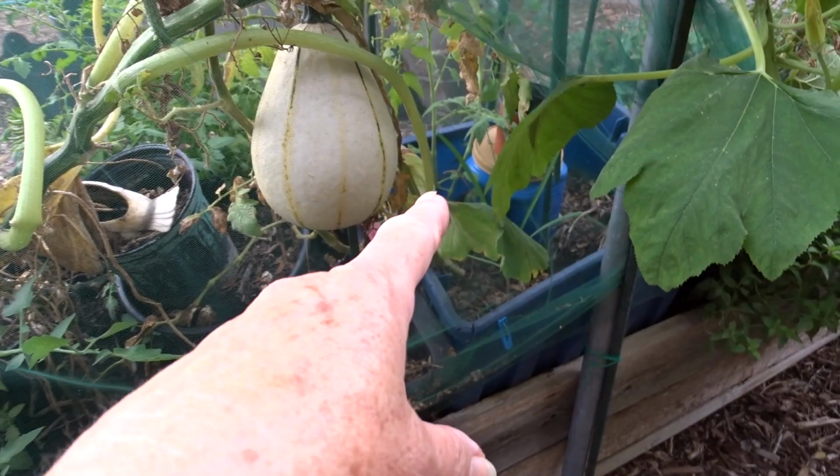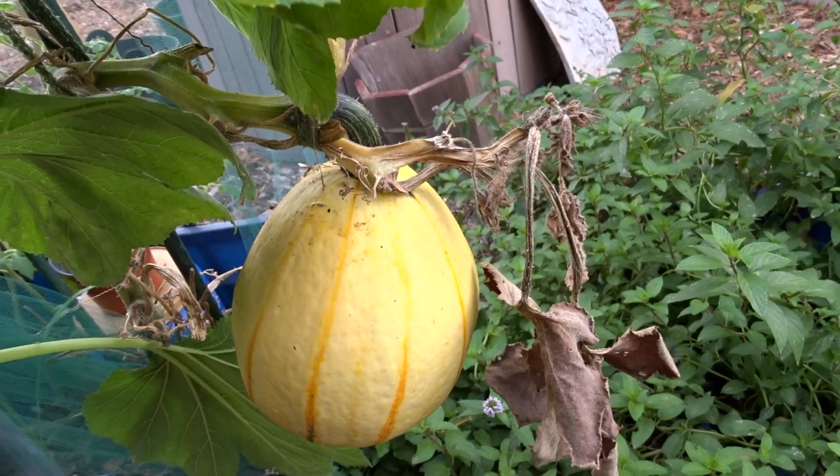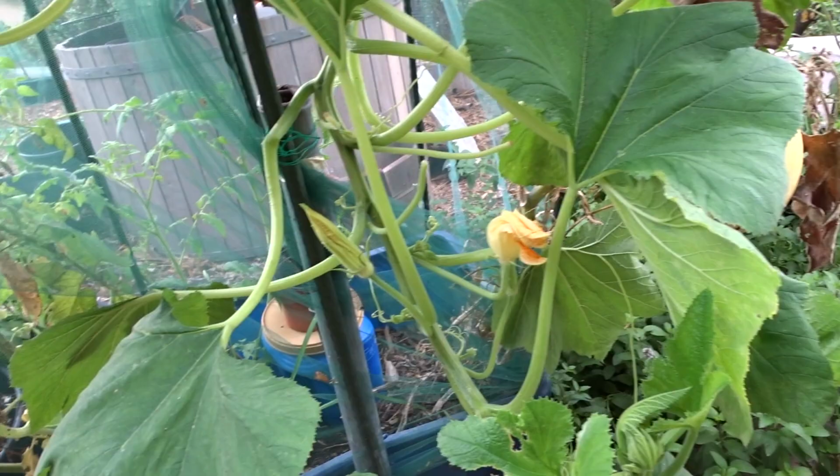put the smaller one there, it stopped. It didn't stop because of the small one. I tried to see if it would take off again, and it just wasn't enough. It's such a big squash. It pulled everything from the plant, but that worked out really good.